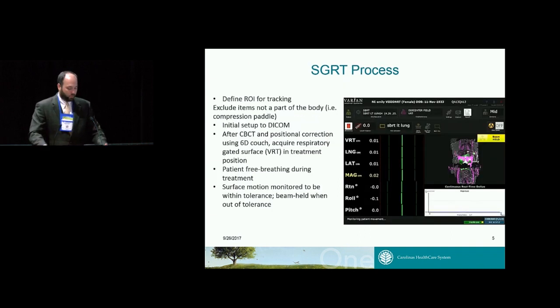The process we use is very similar to a process for other sites where SGRT is used, including breath hold for breast or simple setups for head and neck open mask. We define a region of interest. Some of the caveats for SBRT: it's very important to exclude items that are not part of the body that may be part of the treatment setup, such as the compression paddle or arcs. We then set up patients to the DICOM, and then after cone beam CT, we correct the position of the target and then acquire a respiratory gated surface in the treatment position. So this allows us to get a new reference where the patient is after cone beam CT. Most of what I'll talk about initially is going to be in free breathing patients, and then we monitor those free breathing patients with SGRT and gate the beam if necessary.